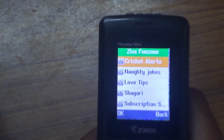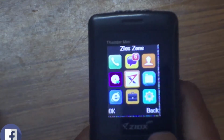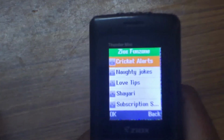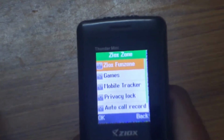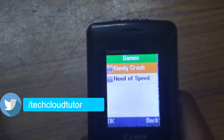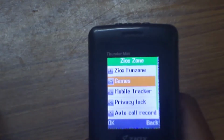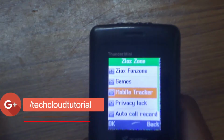So here is the fun zone, where you can send SMS to Ziox and they will send you messages back of particular things like cricket, jokes and that. And here are the games, where you have to pay 50 rupees for each game. So you can see there will be 3 trials, and after that you will be asked to give money.